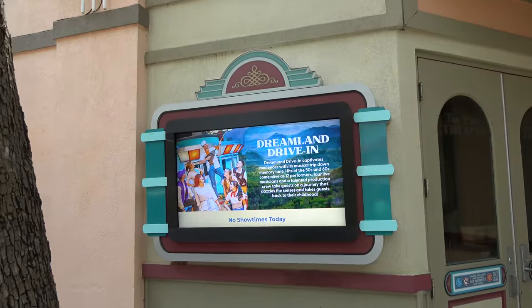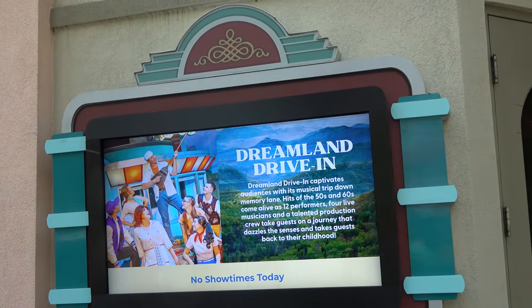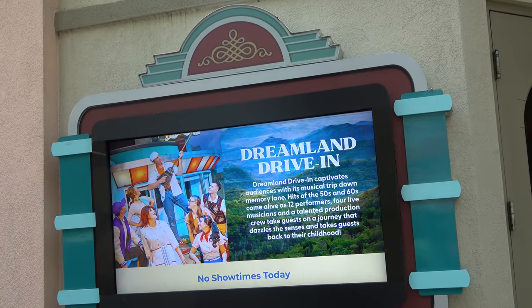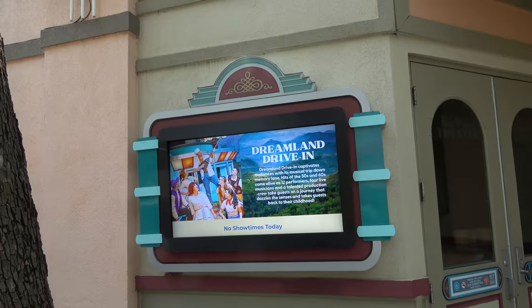Really, really good show. If you're here on a busy day, you might want to get there a little bit early. I know the day we're visiting Dollywood, there's only two show times of it, and it's a long show, too. It'll run about 55 minutes, but it is wonderful. Top-notch theme park show.